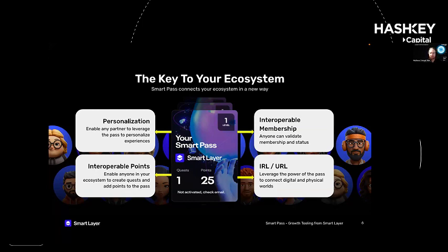Finally, this pass works both IRL and URL. So you now have this pass that really connects your entire ecosystem and then allows partners to work together.